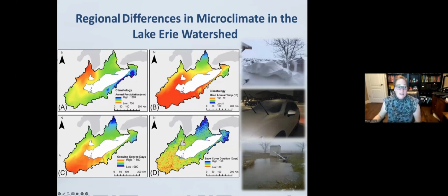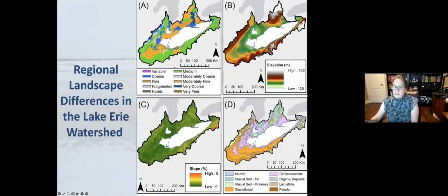And I'm going to come back to that. So it's not just about climate. What about landscape? We also see really some differences across the landscape. Notice that when we look at our elevation and slope, we have these really low-lying flat areas surrounding the lake. And then you start to get into higher elevations.